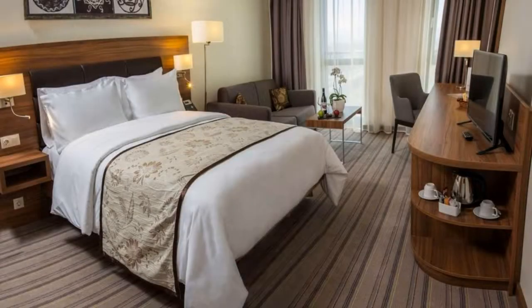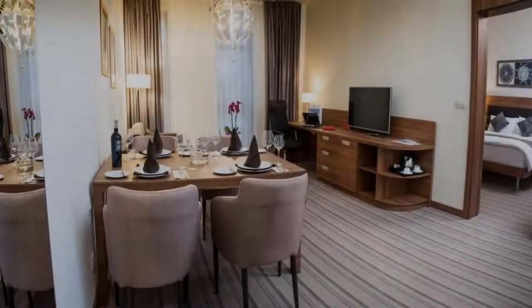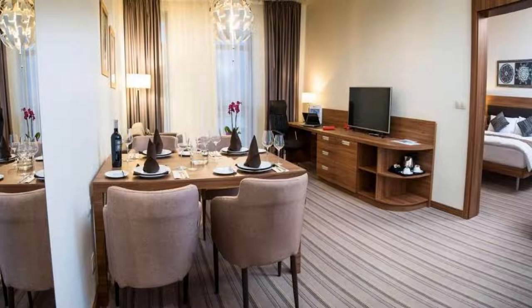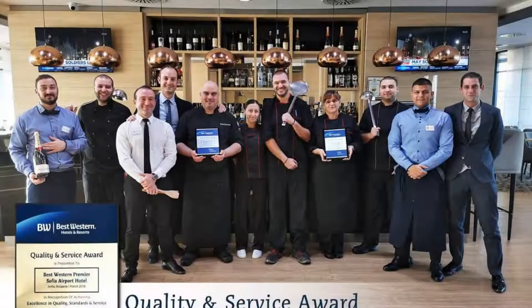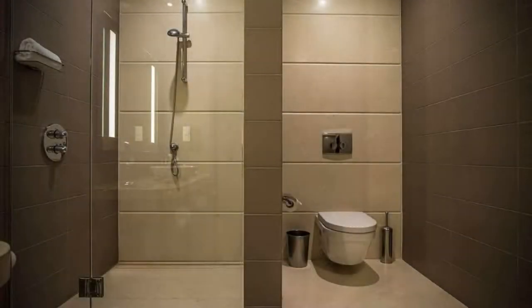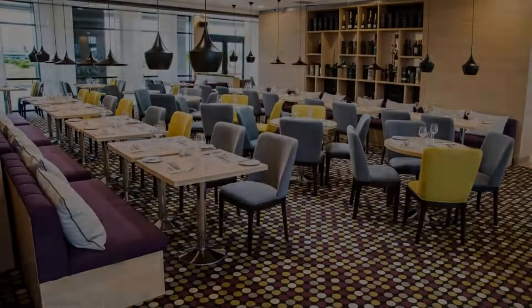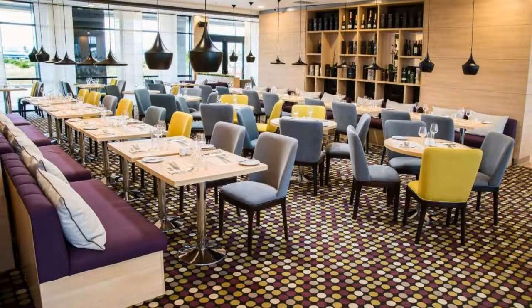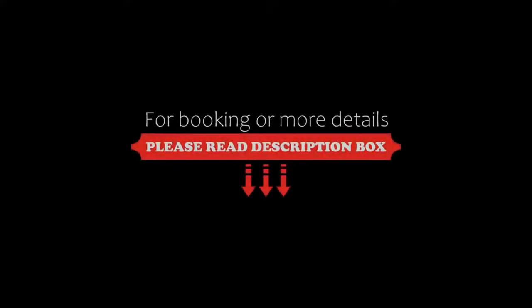Now you are watching a 4-star hotel. The location of the hotel is fine and guests love walking around the neighborhood. There are 10 types of rooms available on booking.com. You can book online and enjoy it. You can see more than 1000 reviews of this hotel on booking.com. Its review rating is 9.0, which is superb.